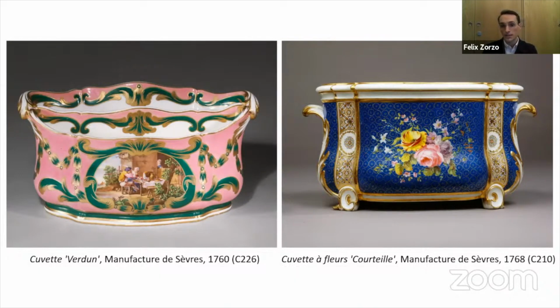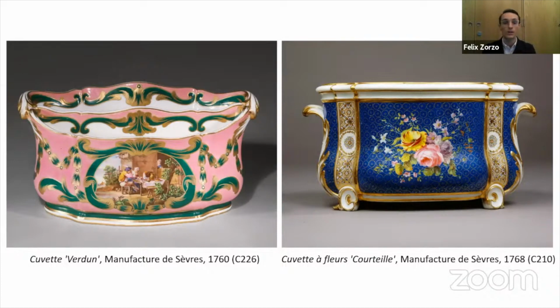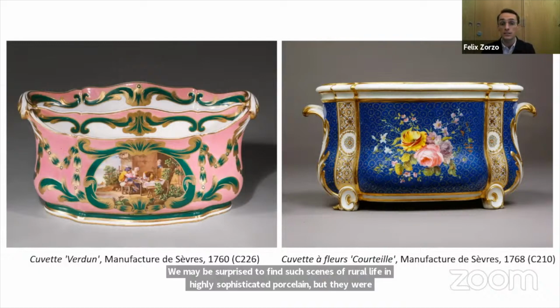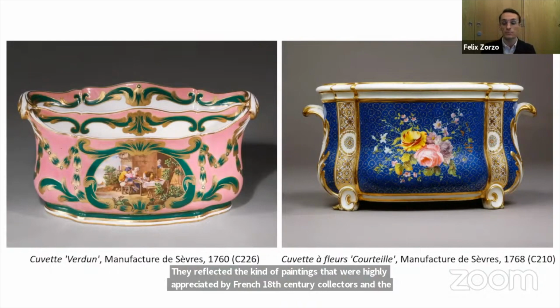We may be surprised to find such scenes of rural life in highly sophisticated Sèvres porcelain, but they were hugely popular. They reflected the kind of paintings that were highly appreciated by French 18th century collectors, and the subjects are actually, in a way, connected to the more polished pastorals that we associate with this period.